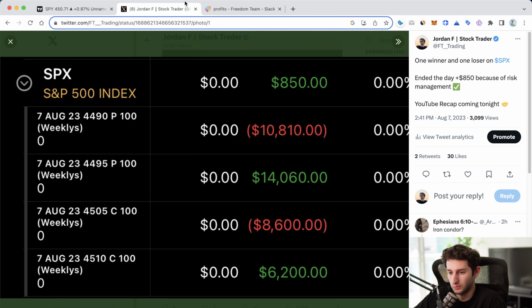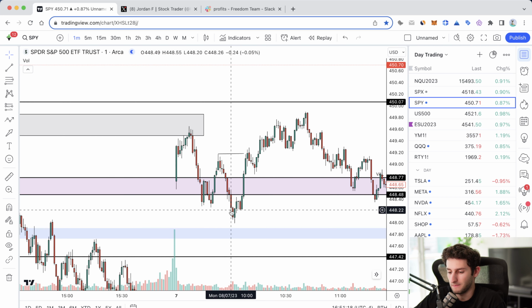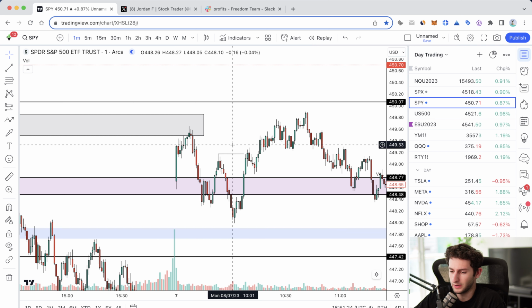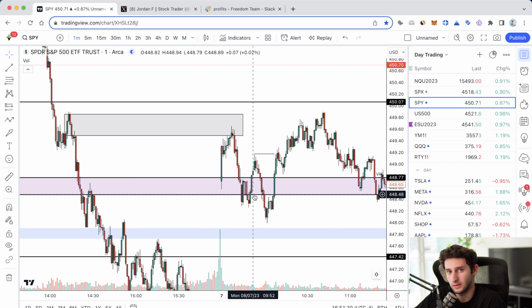So I lost $2,400. And I said, okay, you know what? That's a fine loss. I'm going to take that loss, right? It was just a good plan, but the trade didn't work out. And I started to notice, I said, okay, well, if price ended up breaking this high, that's a shift in trend. We're back above my purple pivot. This is actually an A+ long setup, right?